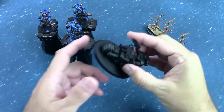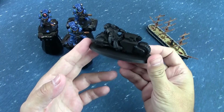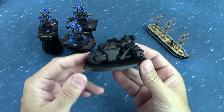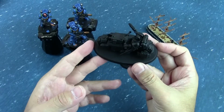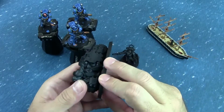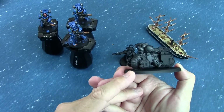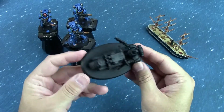Then, one of the new units added to the Space Marines are these bikes. Outriders, I think they're called. They've got a pair of bolt rifles. He's got a bolt pistol. He's got his chainsword. It's just a giant bike. 4 wounds. Oh, well, I missed some of the spray paint right there. How embarrassing. You can tell exactly what angle I missed. Okay. But yeah, these guys are really, really cool.